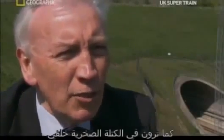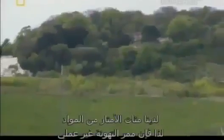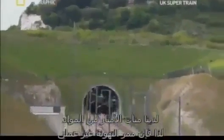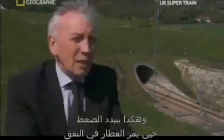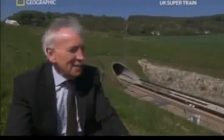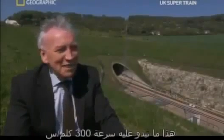To relieve the pressure, engineers normally sink ventilation shafts. In the North Downs Tunnel, that wasn't possible. As you can see in the rock mass behind me, we've got many hundreds of meters of material, and so a shaft was not practical. But what we do is we create a larger diameter to the tunnel, so that as the train comes into the tunnel, the pressure is dissipated. Wow! That's what 300 kilometers an hour looks like.